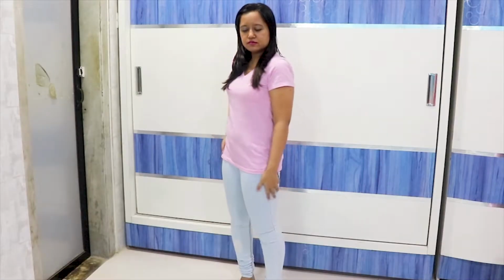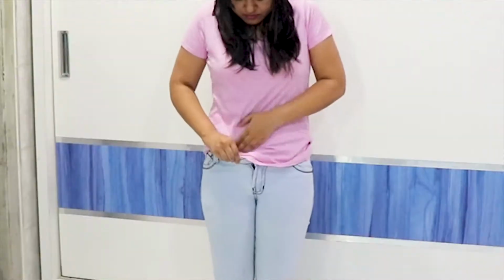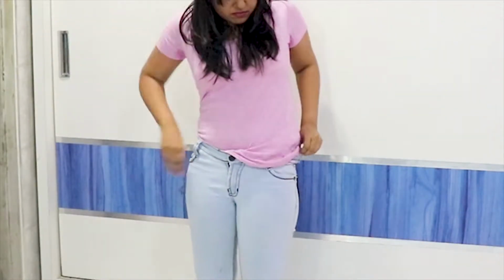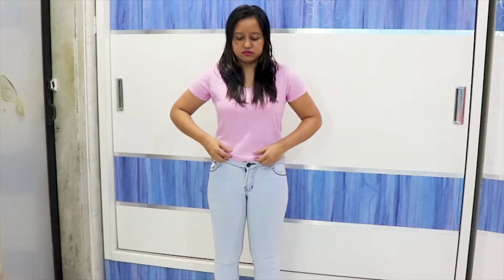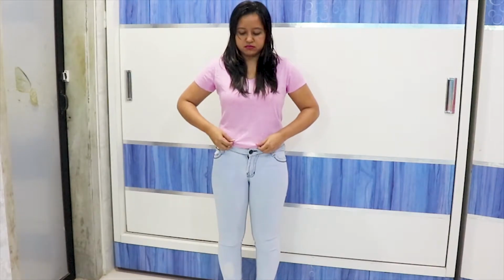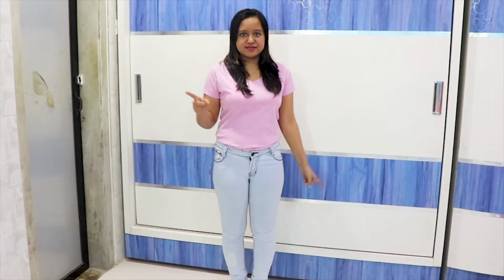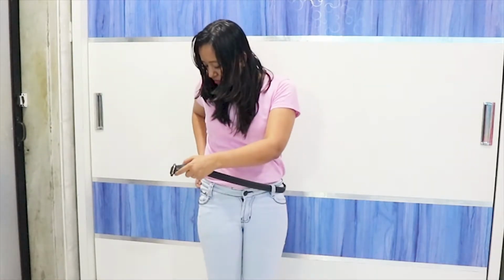Okay, yes, normally I look like this. I used to wear something like this always, but then I figured out a few things. So how will we style? First, what you have to do is just tuck in your t-shirt. Yes, just tuck in your t-shirt inside your pants and it will automatically look more classy and your body shape will come out. And yes, if you have a tummy, then also you can tuck in your t-shirt, it depends on your pants, you have to just wear high waist pants for that.